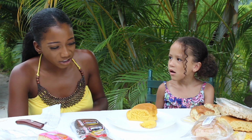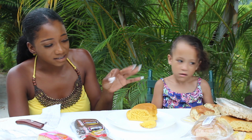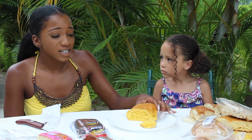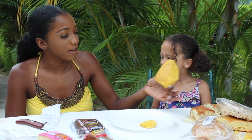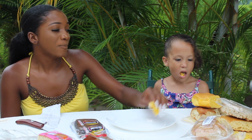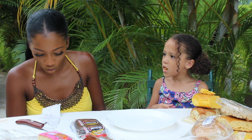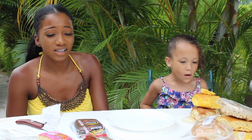It tastes more of just like a plain baked bread. This has no taste. I don't know what this color came from. Maybe food coloring. But this has no taste. I had way better cornbread than that. Can I throw it away? That's horrid. I taste bread. I don't think I like anything in this.